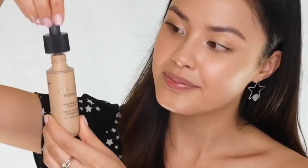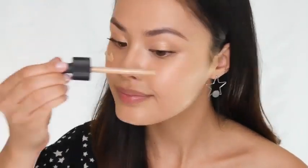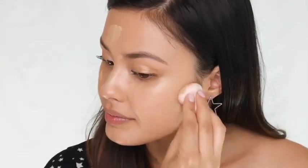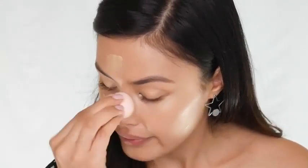Now that we've finished our eye makeup, we can move on to the rest of our face makeup. And for my foundation, I'm gonna be using the Hydra V Sheer Weightless Foundation. Now, this is one of my favorite Artistry makeup products, and this is my go-to foundation when I'm looking for something that's more natural, feels lightweight, but is going to make my skin look absolutely perfect.